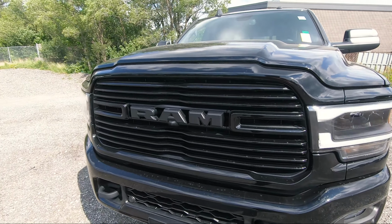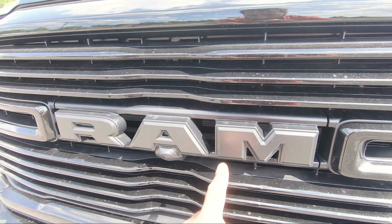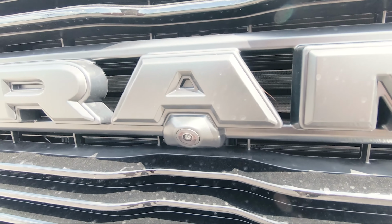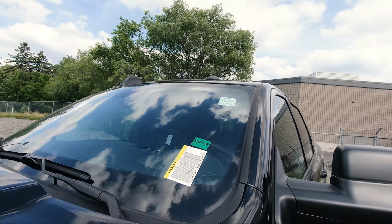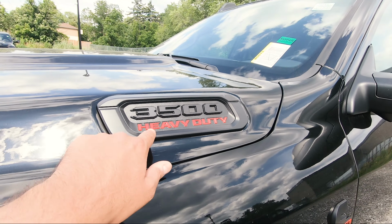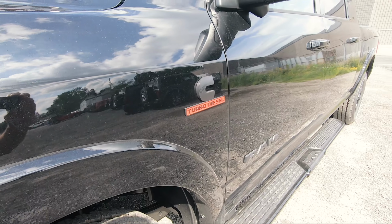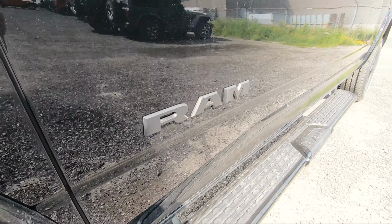Also in the front, you've got a massive blacked out grille with the blacked out Ram lettering that blends perfectly into it. And of course, right underneath it, you've got your forward facing camera as well. This particular 3500 Laramie does not have those clearance lamp lights up top, but you also get the 3500 blacked out badging along with the heavy duty badging. And then of course, this is the Cummins Turbo-Diesel high output. You get that badging there. And then of course, your blacked out Ram badging on the doors.